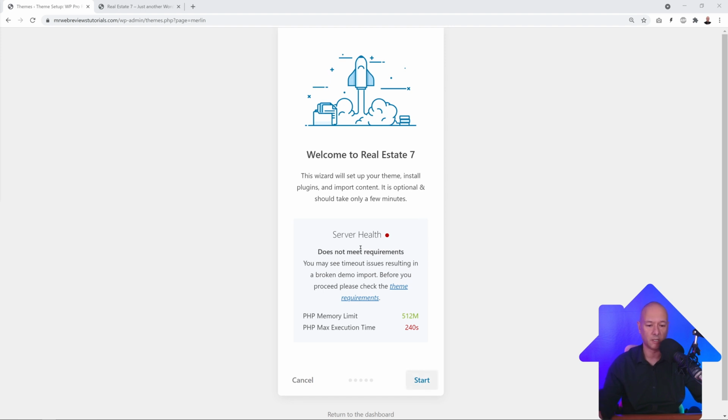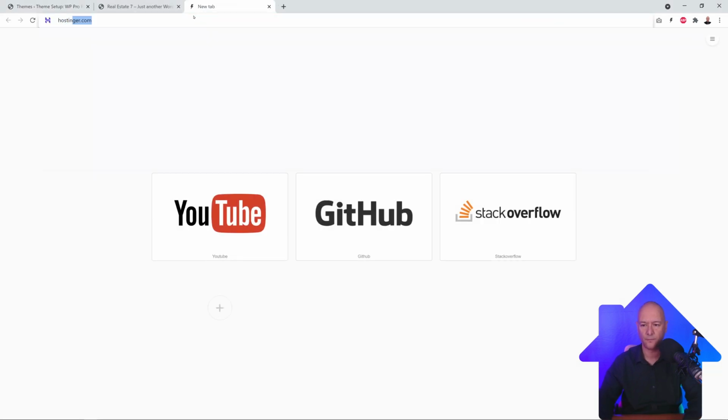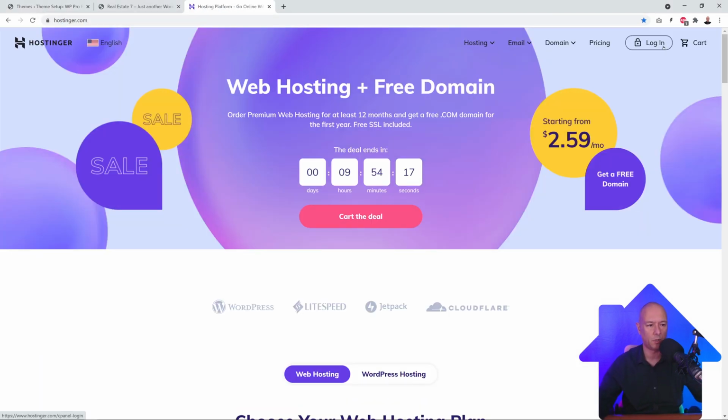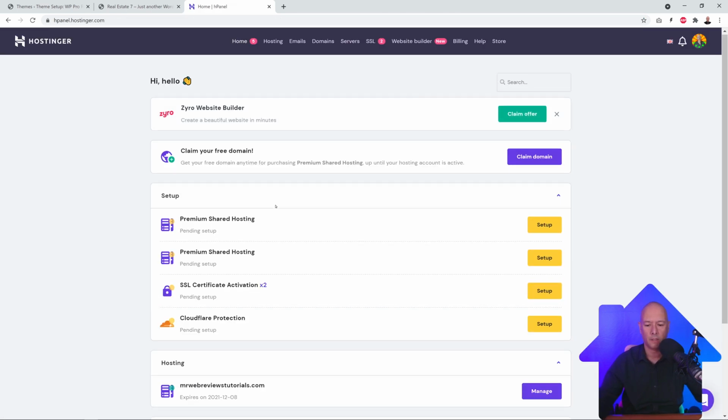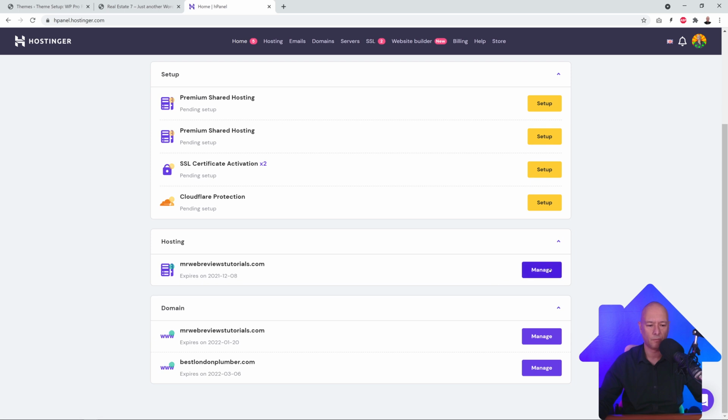So as you can see here, it says server health. So there is an issue here in red. The PHP max execution time should be higher than 240 seconds. So we need to address that first before we can go ahead with the installation. So let's go back to Hostinger. We go back to our dashboard. So log into your Hostinger account. And then you go into your hosting, manage.